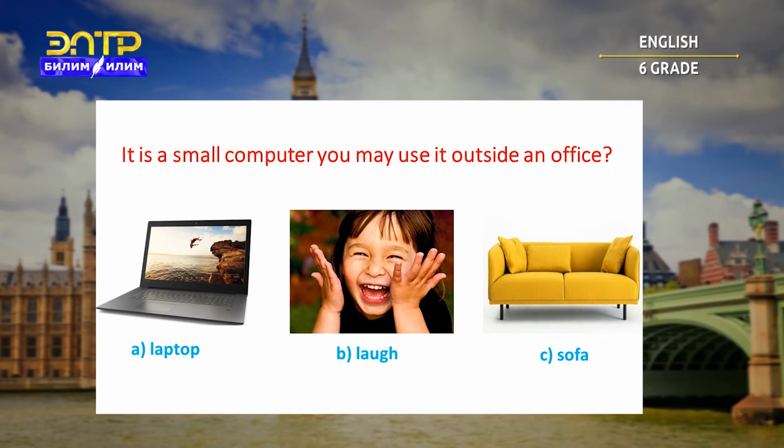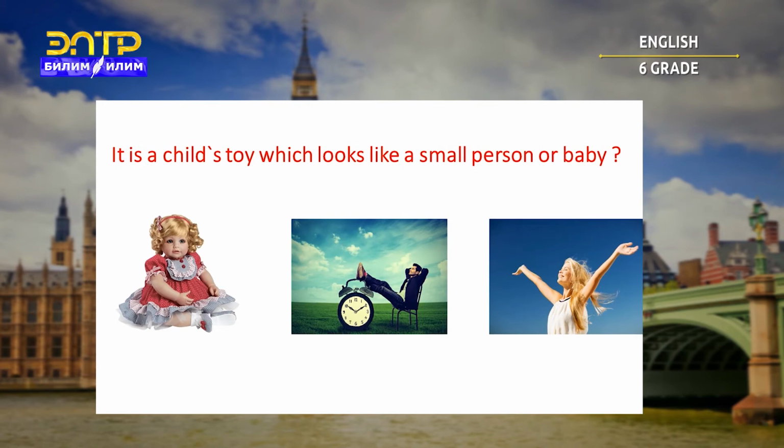Let's check the answer. Yes, students, you're right. It's laptop. It's a child's toy which looks like a small person or baby. Doll, spent, pleasant. You have 10 seconds to think.